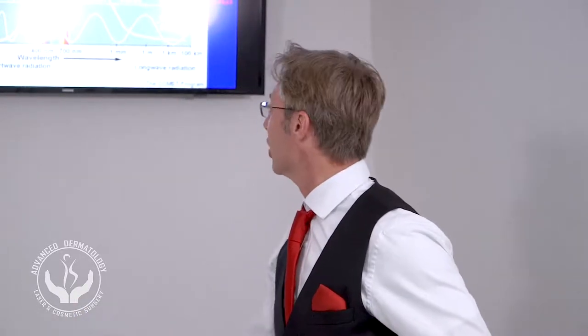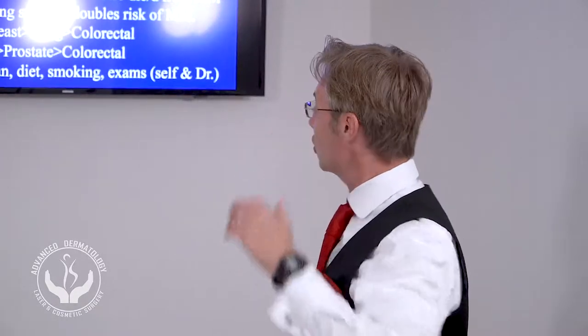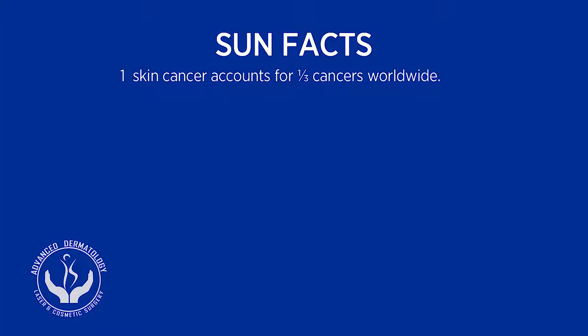The heat from it can also cause cancer. UVA, on the other hand, is what they use now in tanning beds. They used to use UVB in tanning beds. They realized it causes cancer, so they use UVA. But UVA is what causes a lot of the freckles, a lot of the aging that we have, and it's also linked with melanoma. Now a little bit of statistics as to the facts of what sun can cause. Skin cancer accounts for 1 out of every 3 cancers worldwide.